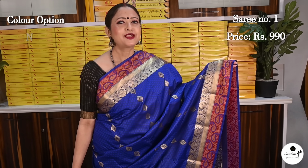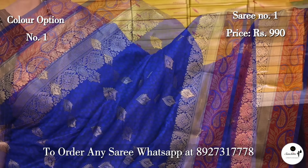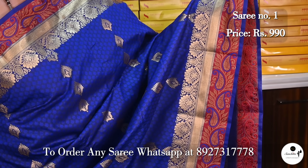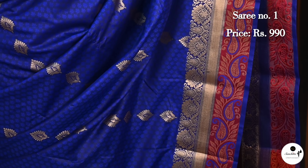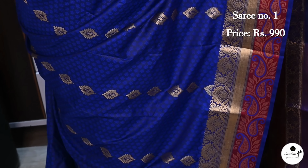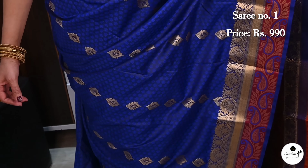Saree number 1, priced at 990. An exclusive Konkan Silk Saree in deep blue and maroon. The border of the saree has a combination of resham and zari work. We can see paisleys in the maroon background, and on top of it we have zari work enhancing the charm of the border. All over the saree we can see resham emboss, and it has been highlighted by artistic zari buttas. Ideal for attending parties, weddings, get-togethers.